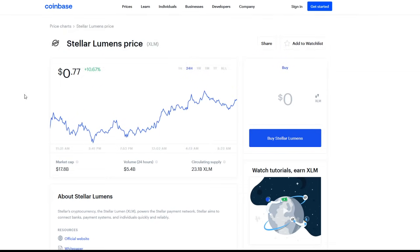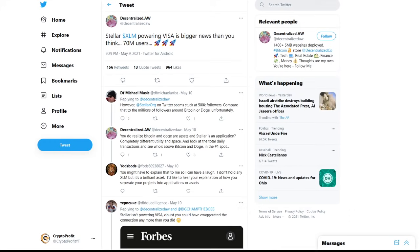I do want to jump straight into some of the most recent tweets, talk a little bit about what Stellar Lumens is on the website, and then we'll jump back and do price predictions for May, June, and 2021. So without further ado, let's jump into the first one.